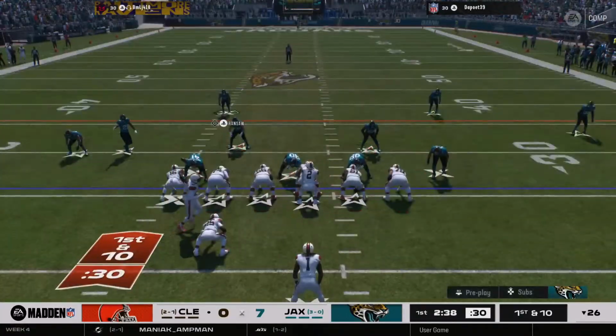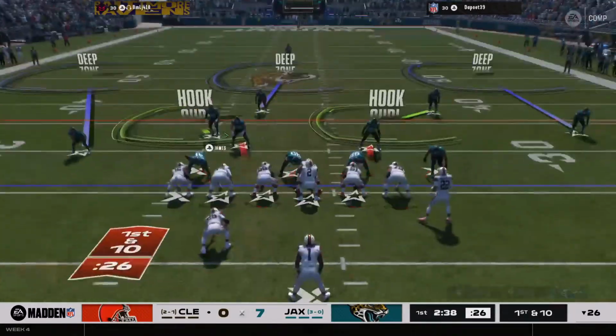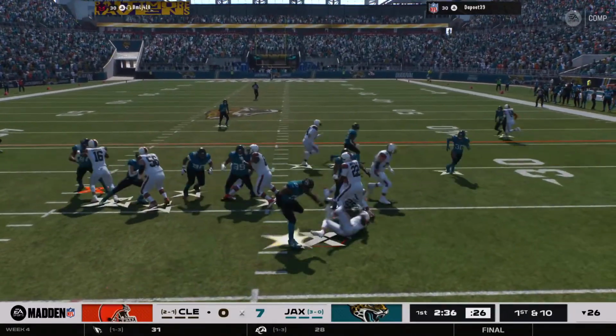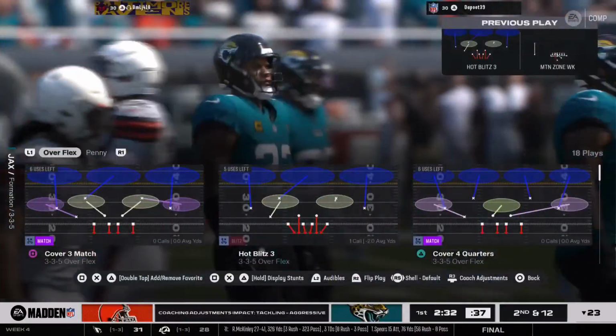The tight end in motion now. First carry for Quinshon Judkins. And they blow up the opening play of this drive.